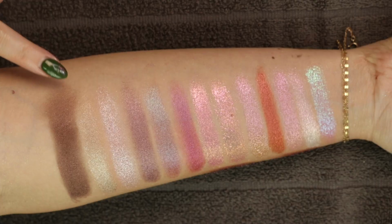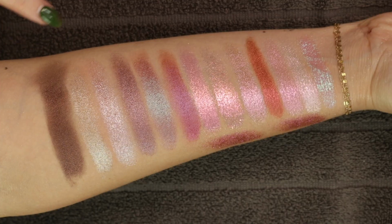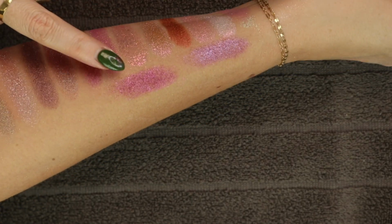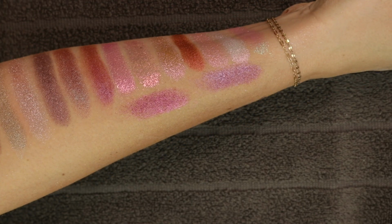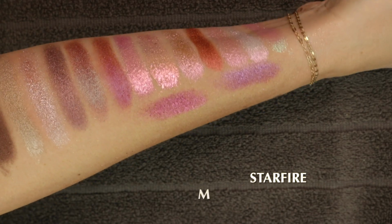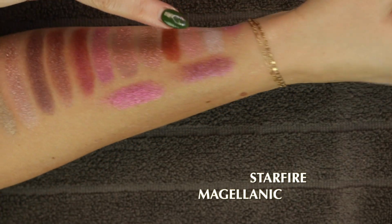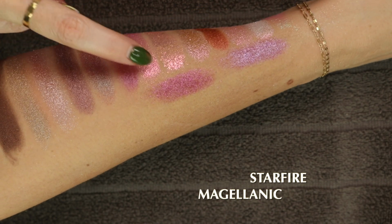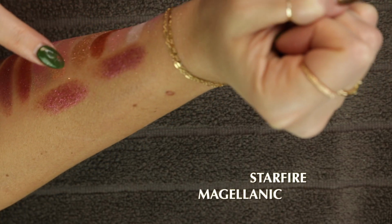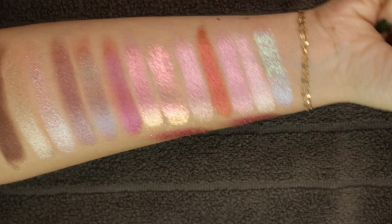Now this one you can dust out, like you could blend it out to make it more of a satin matte, or you could pack it on with a wet brush and it really gets that copper intensity. So over here, these I realized I forgot in the lineup, we have Starfire and Magellanic. Yes, Magellanic. Starfire is more cool toned in the shift. You can see it definitely has more of that violet tone, and Magellanic has more of that warmer sort of magenta into a coppery red, I would say. Very pretty.